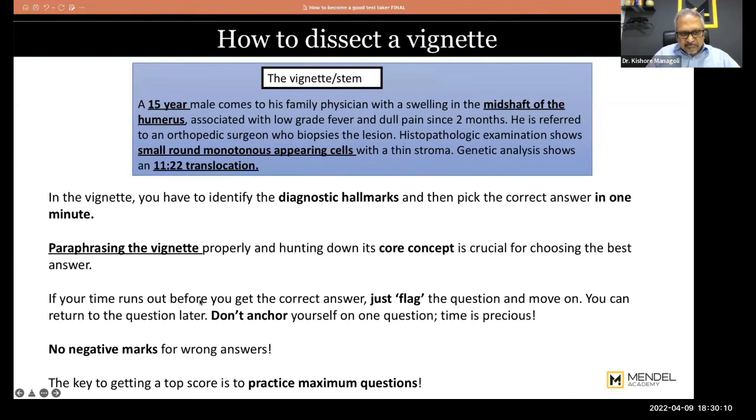In case you don't know what this 11;22 translocation stands for, you can flag the question. In the exam, there is an option where you can red flag the question and move on. So long as you are in the same block of 40 questions, you can return to the question later. The big advice here is don't anchor yourself. Don't think that, okay, I'm going to remember this, I'm just going to spend another 30 seconds on this question. Don't anchor there. Don't do that. Time is very precious. Just move on. Flag it and move on. You can come back and then solve it again.